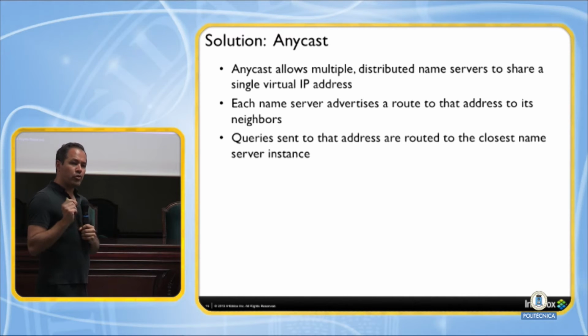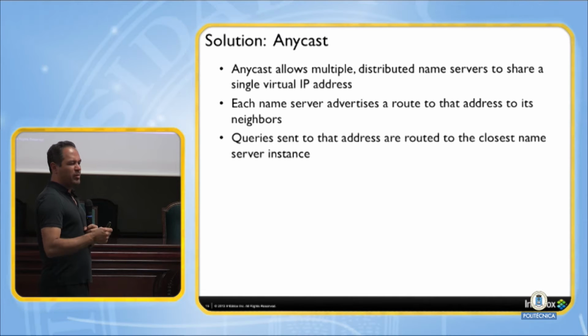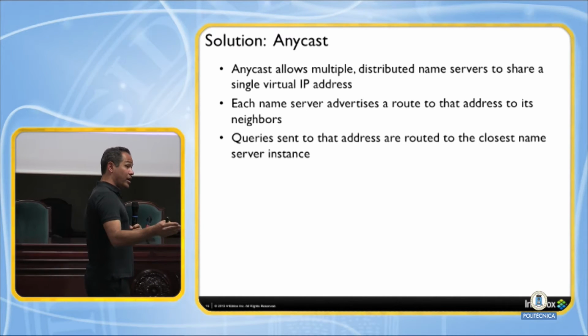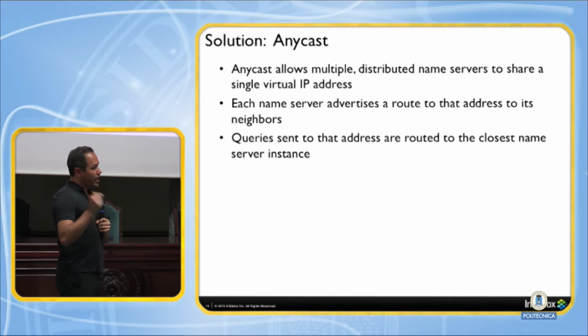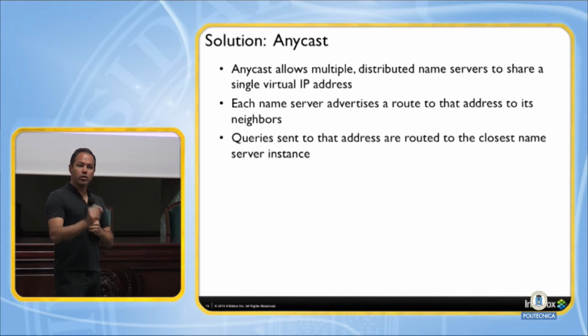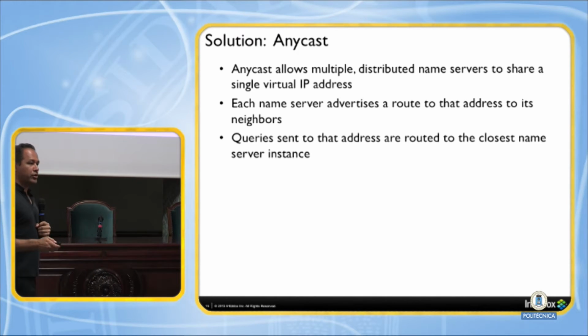Well, the short answer is that every one of them runs a little routing daemon, typically Zebra or Quagga or something like that. And that routing daemon communicates with the neighbor routers and says, I have a route to this IP address. All that stuff gets mixed up in the internet's routing infrastructure, and when you send a query to that IP address, it's automatically routed to the closest instance of that IP address, right? The closest replica to you.